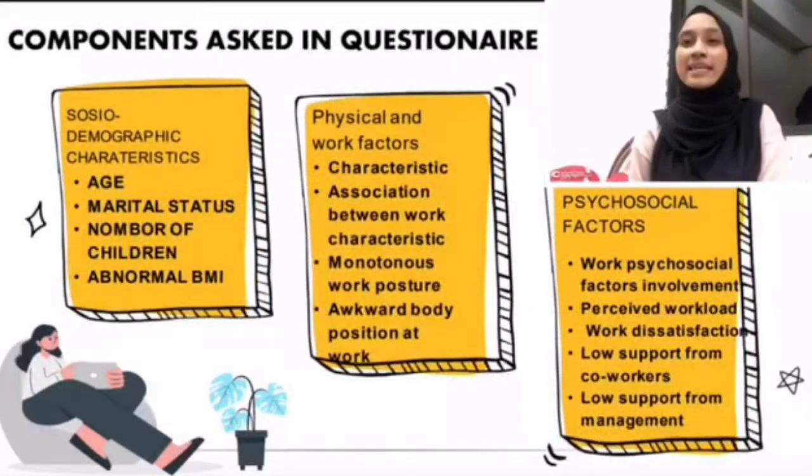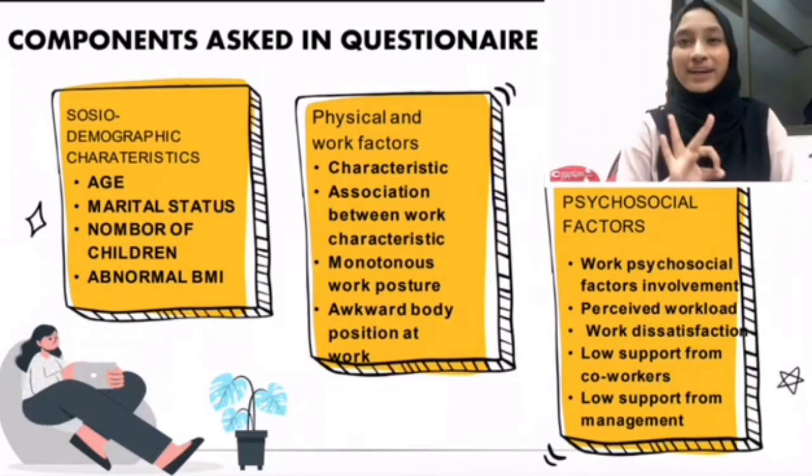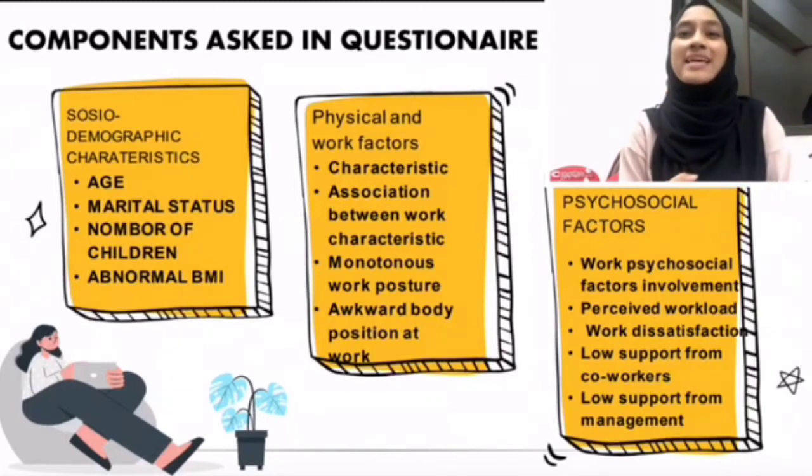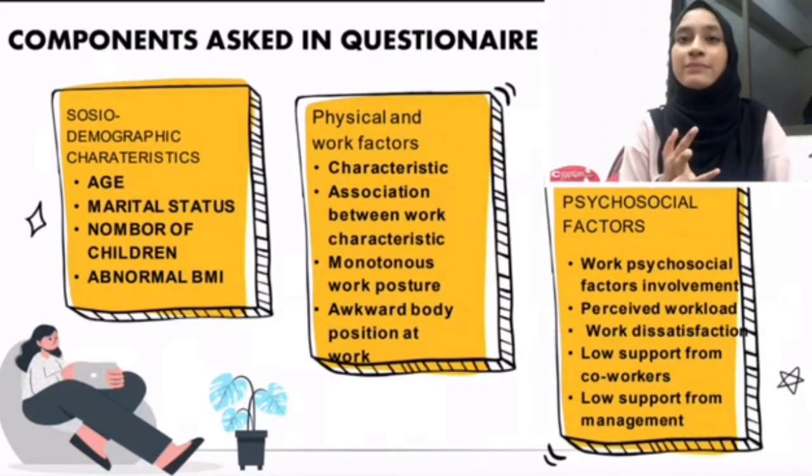Next, I will explain about the self-administered questionnaire. It is used and contains 3 factors that may be associated with back pain among nurses. First, socio-demographic characteristics such as age, marital status, number of children, and abnormal BMI.